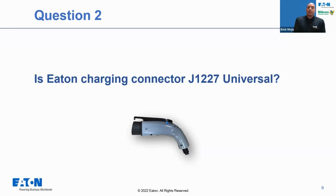So I have gotten multiple questions in the past about our connectors just because of Tesla. Tesla right now is basically the leading car manufacturer that offers EV cars where their connector is Tesla specific. With the EATON charging connector, it is universal, but with the Tesla, all you will need is an adapter. We're expecting in the next couple of years that Tesla might be switching their charging connector, but our EATON charging connector is compatible with every EV vehicle that's in the market currently right now.